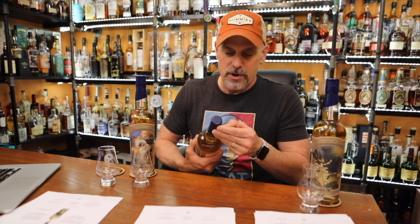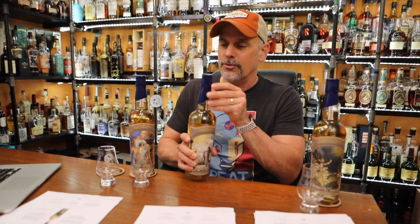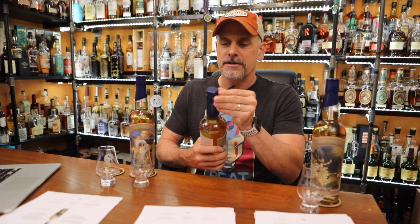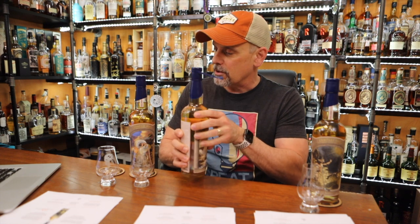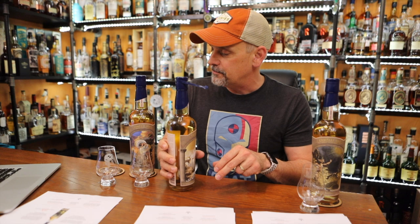So I haven't even nosed these yet. These are limited editions as well. I don't remember which one, they have a little tab right up here at the top that tells you how many bottles there are. One of these is actually labeled wrong, compared to the marketing as far as how many bottles there are. This one shows that there's 4,394 bottles, which is the same as the marketing. So this one's on par.